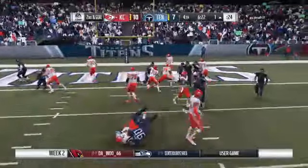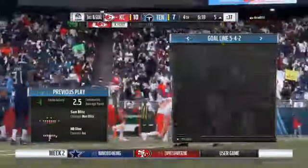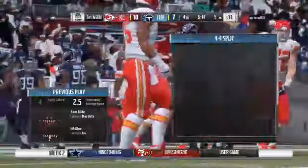They'll try to run with Hunt. And it's been like this all night long. Nowhere to run as they stop him behind the line. It's a loss of 4. Now 3rd down.